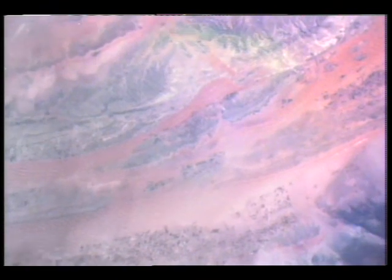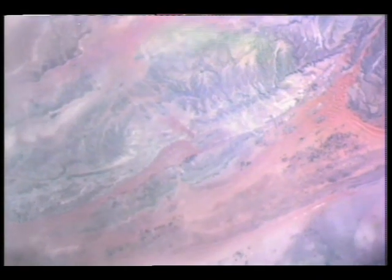This is Mission Control. These pictures taken from Discovery at an altitude of about 162 nautical miles show the Saudi Arabian Peninsula.